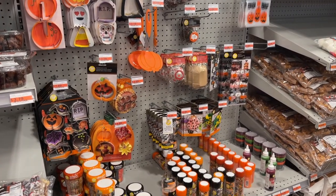Like Wilton, for example, the baking stuff. At Target and Walmart, they have their own brand of stuff that's also hanging in the same area, but here it's just Wilton. So I just scanned, went through it all. Didn't find anything profitable, but I definitely scanned it because I have sold that kind of stuff in the past.